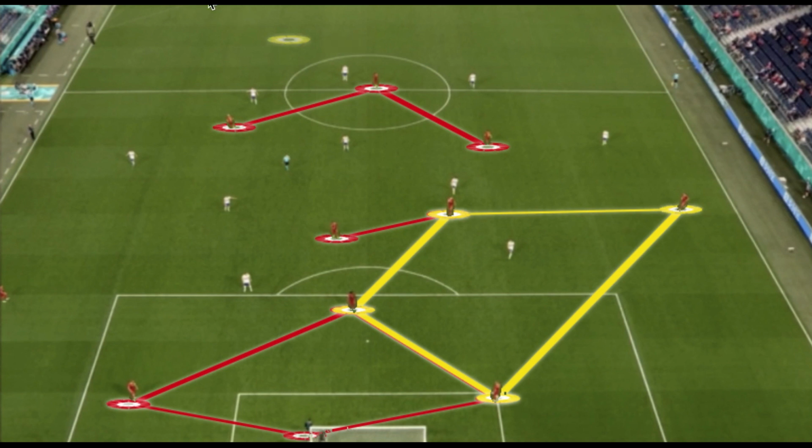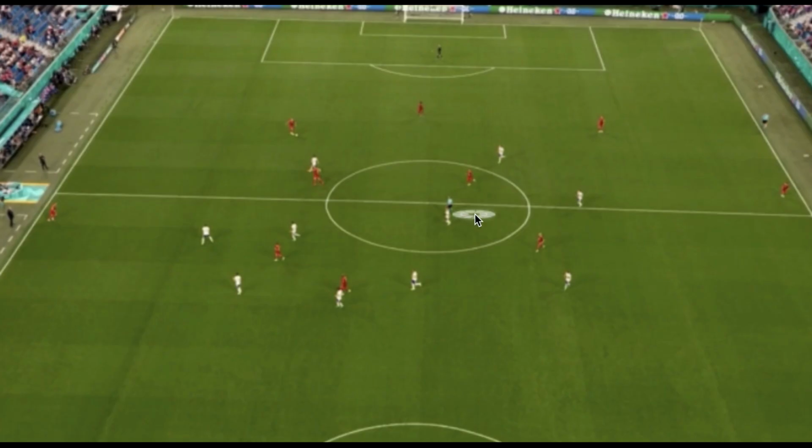And then this creates interesting dynamics as well, because we also have another third line passing option higher up the field with our inverted winger, and then Romelu Lukaku pinning the back line. So we actually have two third line passing options, and this makes it very easy to create up, back, through motions of the third man movements and different concepts like this.